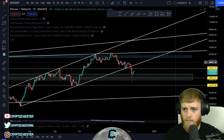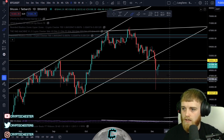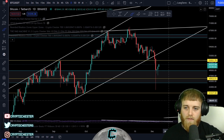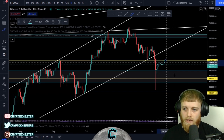So that's going to be very interesting to see how this plans out for Bitcoin. As I said, I'm pretty long across the board, across multiple indicators and all that, so it's not looking too bad. If everything goes to plan, I would expect 53K to get tested within the next 4 days.